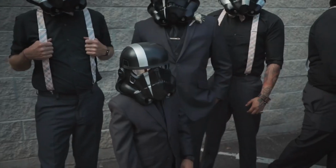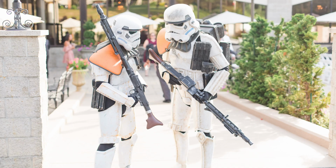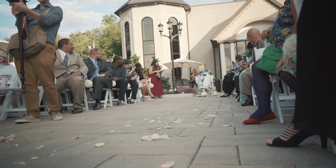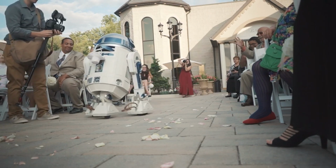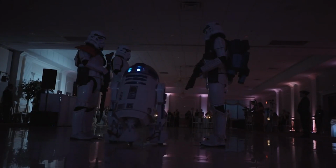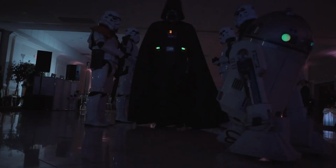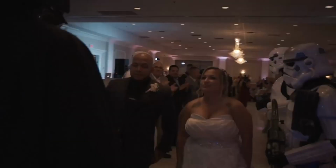The groom made replica stormtrooper helmets for each of his groomsmen. There were sand troopers directing traffic. There, freaking R2-D2 was the ring bearer, guys. He came down the aisle, and I don't mean somebody like pushed him down the aisle. Like this was a fully robotic R2-D2 that came down the aisle with the rings. I full on was a kid at this wedding. I wore my Star Wars slip-ons. Darth Vader came in during the reception and I almost lost it. It was insane, guys. It was a really, really cool wedding.